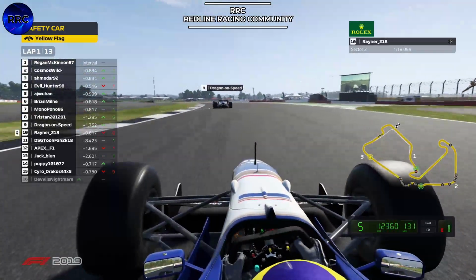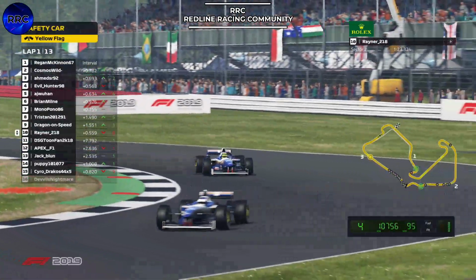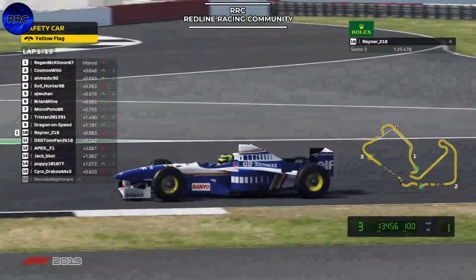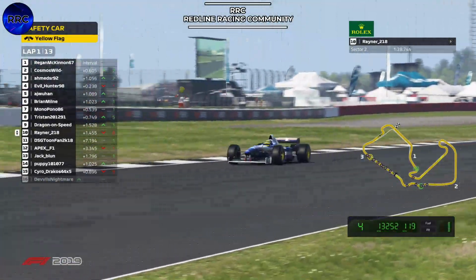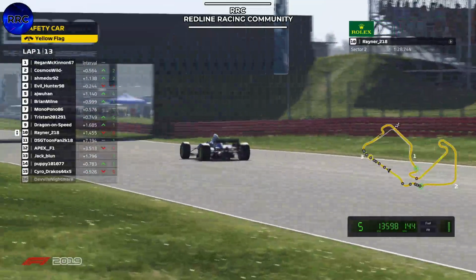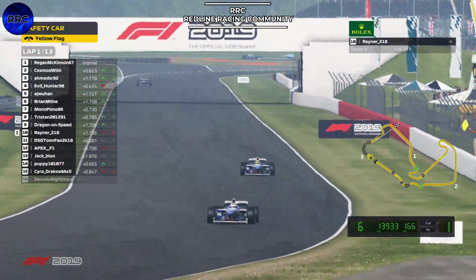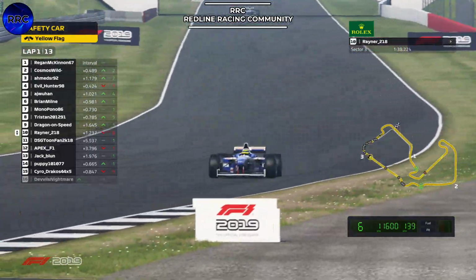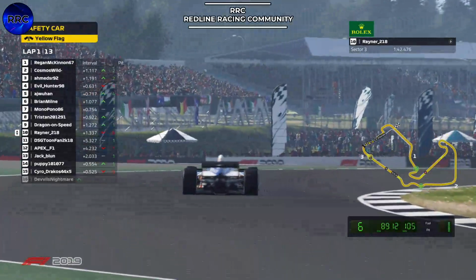I'm sure some of them don't notice. What do I do if I'm someone like a Rayner? I'm boxing. You're boxing if you're Rayner? Yeah, I'm boxing. Whoever I am, I'm going in. Interesting choice. Don't think I'd box this soon. No, I'm going in. And everyone is going in.